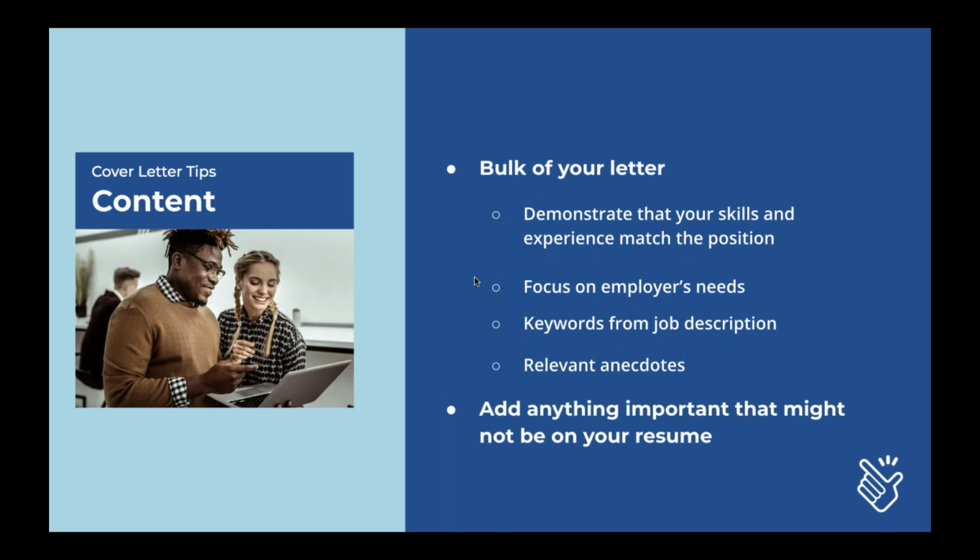So the content is the bulk of your cover letter. This is 1 to 2 paragraphs, and this is going to focus more on the skills and knowledge that you have and how it relates to this position. So why they should bring you in and the skills, knowledge, abilities you have as it matches what they're looking for. And this is going to be apparent in this section that you've done your homework and that you've looked into the company and you know what they're looking for.